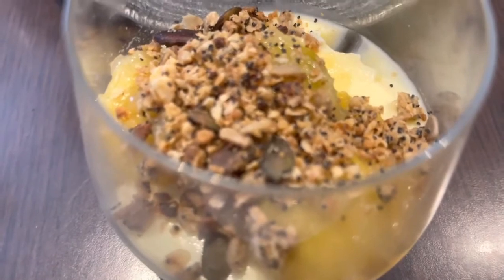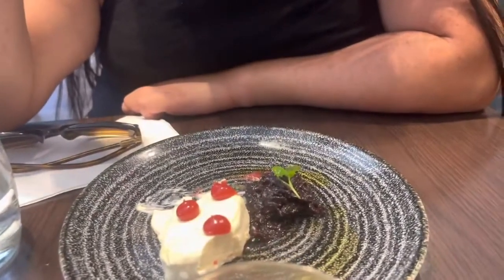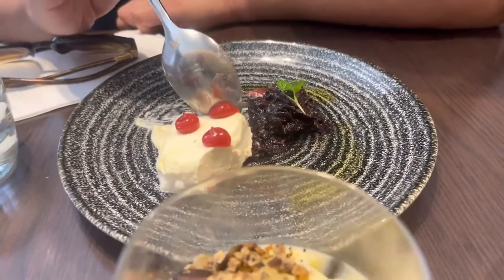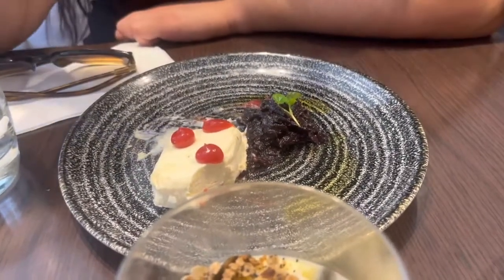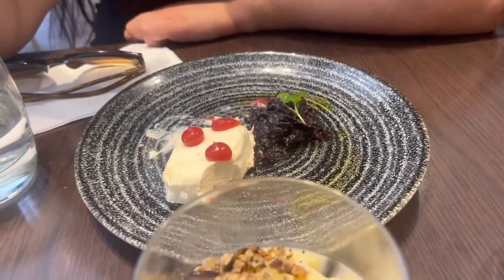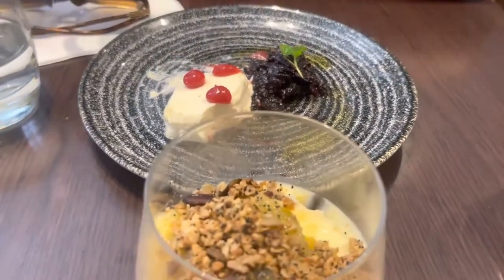So thumbs up, right? Thumbs up from me, anyway. Thumbs definitely up for me. In fact, Fee said that not only would she come back to this restaurant, she'd have the same dish. I mean, that is pretty good. To come back to the same restaurant, but also to have the exact same dish. That's a good sign, you know.